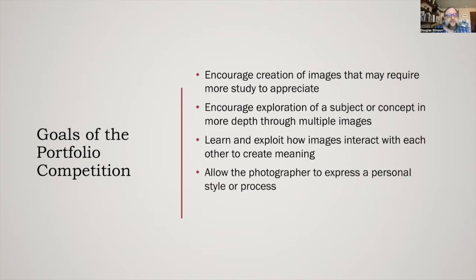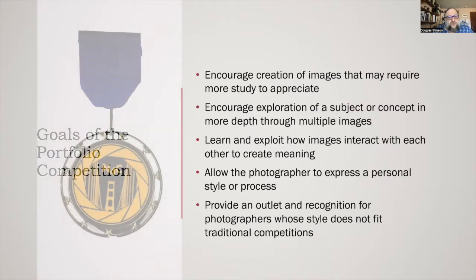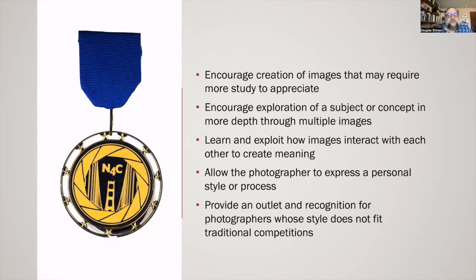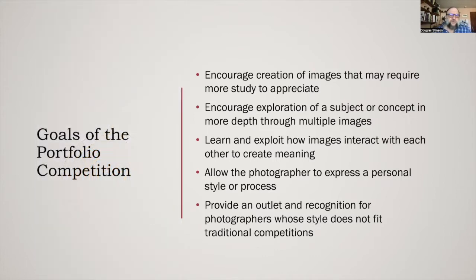And we also want to allow the photographer to express a personal style or process for making images. Again, when you just see one out of context, you don't get a feel for that. But in a portfolio containing multiple images, then you can really get a feeling of what that photographer's style is. And then finally, we want to provide an outlet and recognition for photographers who do that style of work. Maybe their work doesn't fit into the traditional competitions. If you've ever felt like you didn't want to enter a competition because you didn't think your work would be appreciated, this is an opportunity for you.